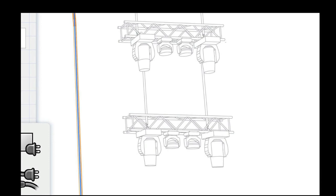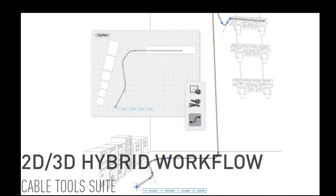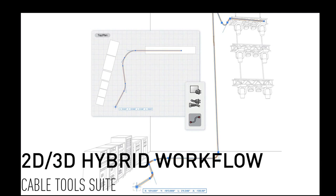A consumer is any object that requires power and/or signal to function, such as a moving light, a rigging hoist, or an audio speaker. The new cable tools suite is designed to be used in both 2D and 3D drafting workflows.